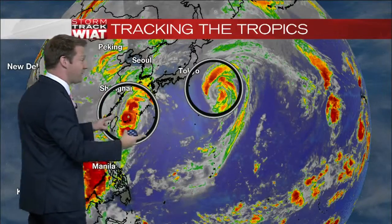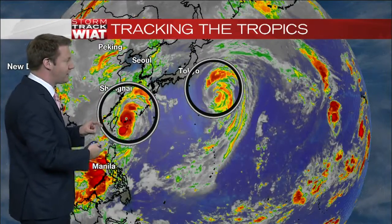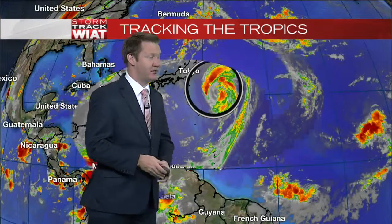Let's go out to the Pacific Ocean. Very huge typhoon, which is a hurricane, just named differently out by Asia, and also another one that is headed toward Tokyo. Well, that's what's happening with the big picture.